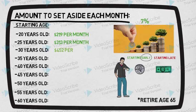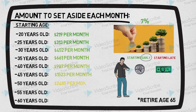If you start at age 30, you need to set aside $452 a month. Starting at age 35 means you need to set aside $661 a month, and almost $1,000 is needed a month when you start at age 40. Starting at age 45 means you need more than $1,500, and $2,500 a month is needed at age 50. You need to set aside almost $5,000 a month at age 55, and if you only begin investing when you're age 60, well, that means you need to set aside more than $10,000 a month to be invested.